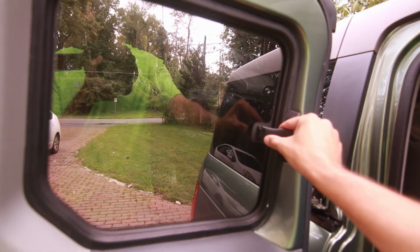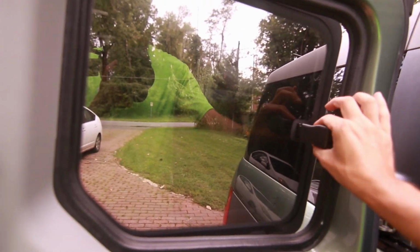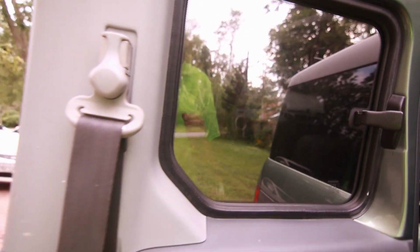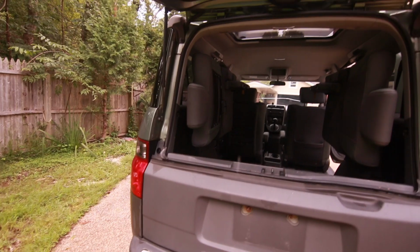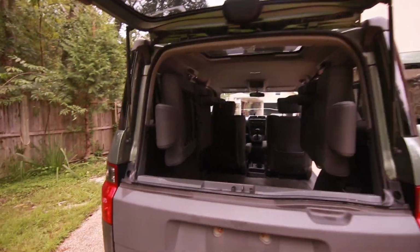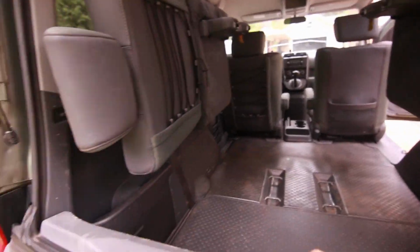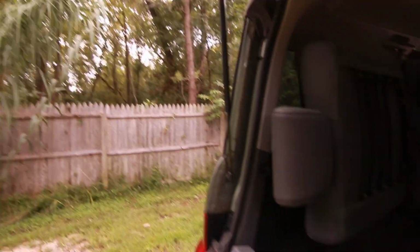The window only opens like this. It's not a roll down window at all. I actually like this. If you're camping, it lets in some breeze. You have this that opens like an SUV, and if you're getting dressed after a hard day's mountain bike ride, you can get shelter from the rain here. It's kind of a clever design.